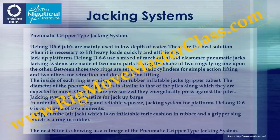Pneumatic pipe jacking system. DeLong D66 jack-ups are mainly used in low depth of water. These are the best solution when it is necessary to lift heavy loads quickly and efficiently. Jack-up platforms DeLong D66 use a mix of mechanical and elastomer-pneumatic jacks.